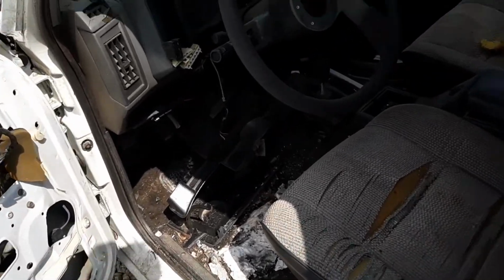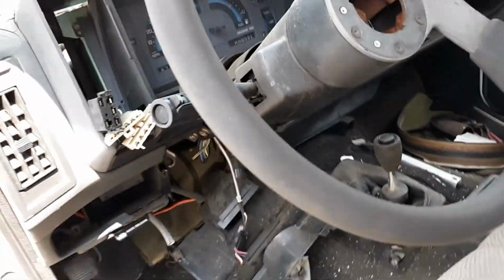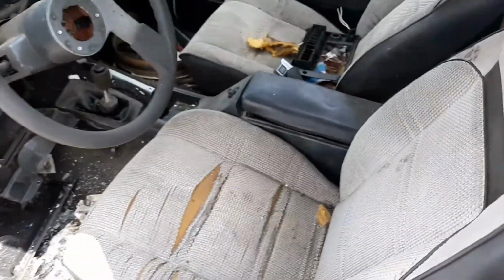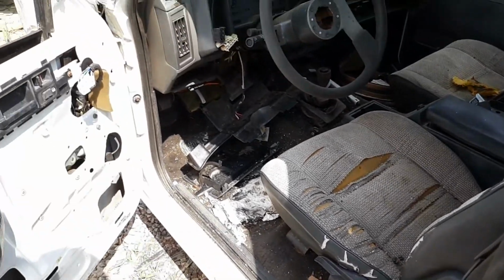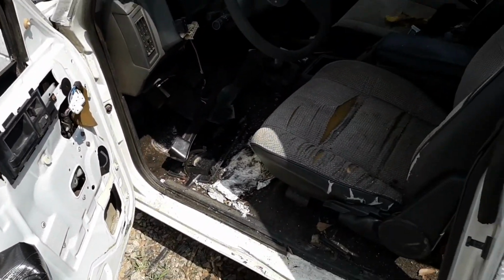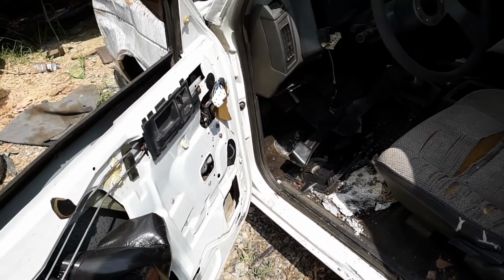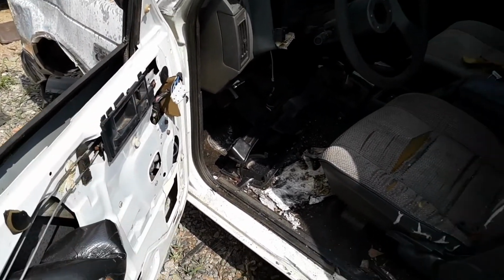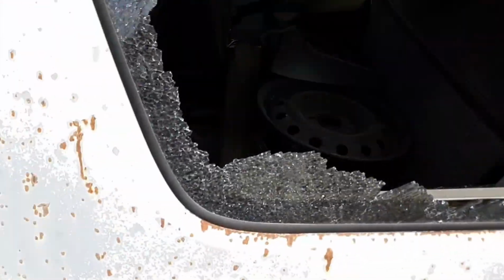Jeez, rough. How many miles is on this 4.3? 287,000. Good gracious. Nice console. And those seats could be redone. I mean, that's not bad. Had power door locks. Manual windows. No, power windows too. Yeah, I see the motor in the door. And the switch hanging right there, duh. Yep. See the switch on the other side.